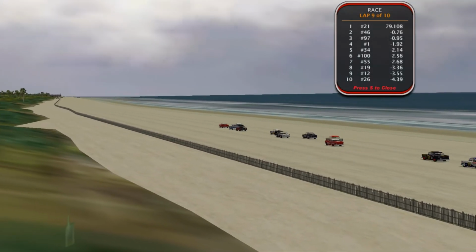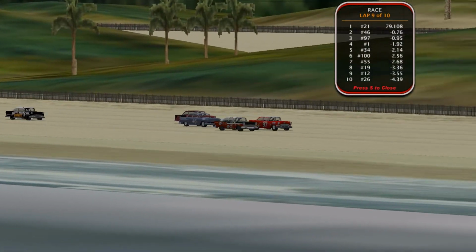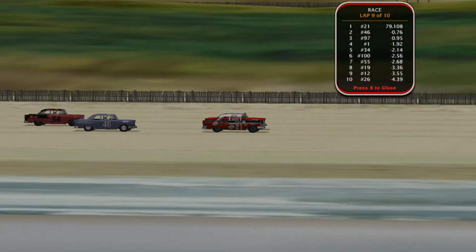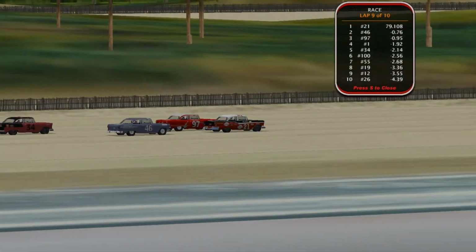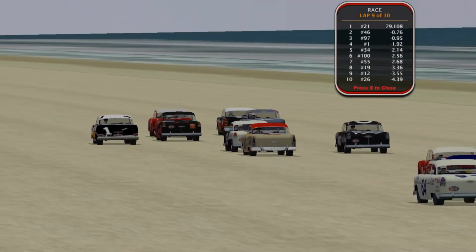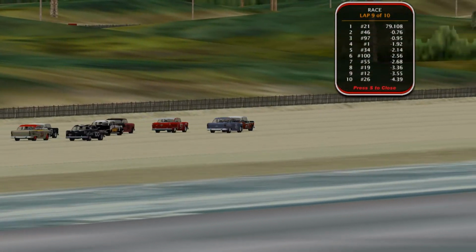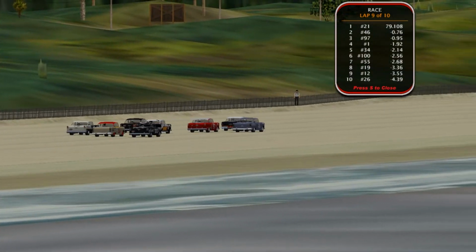He's trying to fight back. You see the 34 car making a move on the inside of Brian Fox. Roger James trying to reclaim his race lead. He's led all 7 laps so far, technically 8. He's trying to be a dominator here in the Daytona Beach. You see the 1 car trying to make his way up here. He's trying to win in his debut. As you see the 21 car for a huge run on the outside, thanks to Brian Fox, Roger James will reclaim the race lead.